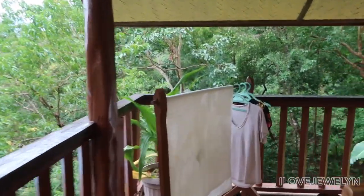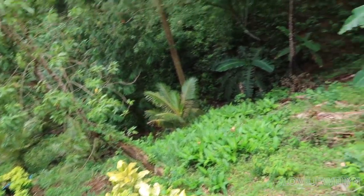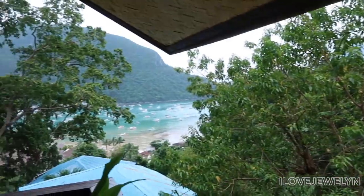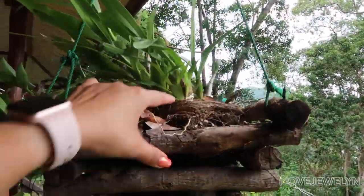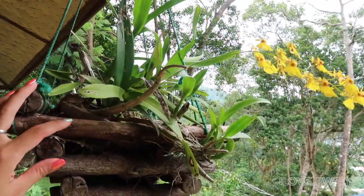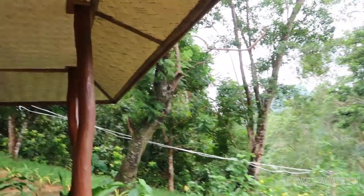I'll just share with you a quick little look of what the balcony and space looks like. So it's a wraparound balcony, and then take a look at all of this. Lots of green everywhere, so pretty. Banana trees everywhere. And of course the epic view. And here, take a look at this, how they're styling the orchids. So it's in the coconut, which is so cool, right? I use coco coir in my mixtures for a bunch of plants, but to see them use the actual coconut makes me really happy. So that's a really pretty hanging basket.